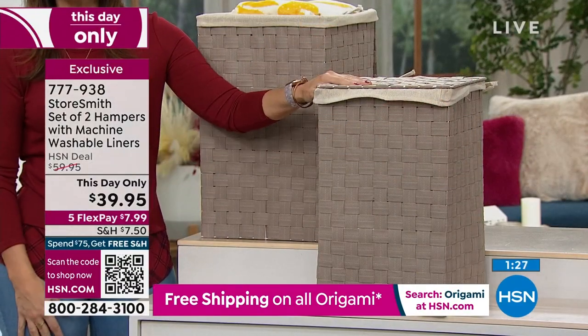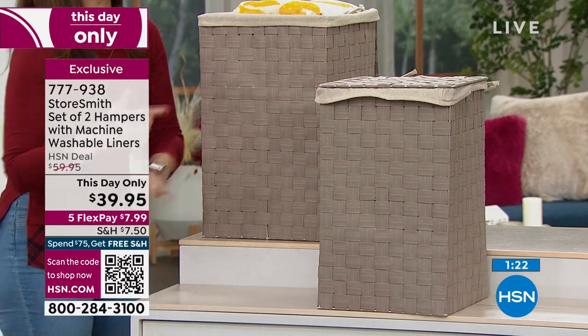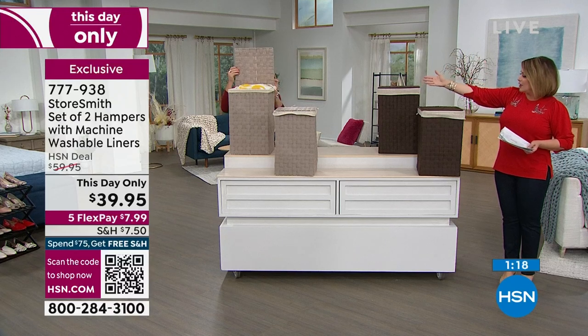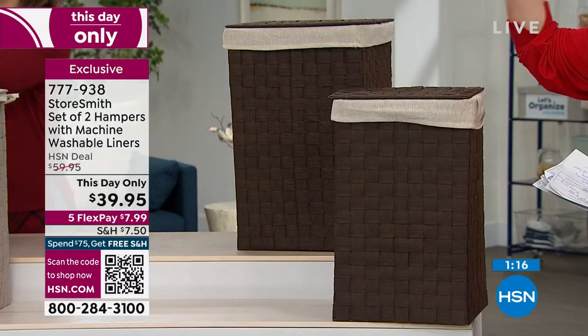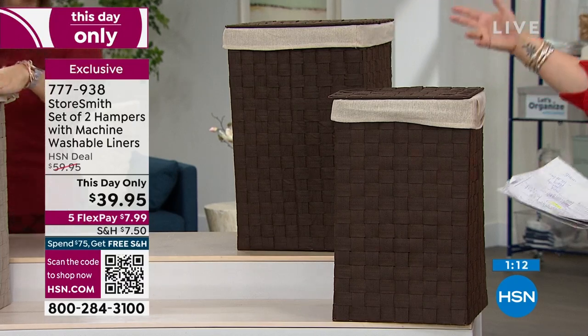But think of it outside the box. Perfect for laundry, great for clothes, great for toys. But think about anything. You've got some laundry in there. You could put the beach towels or maybe the throws next to the cold leather couch.